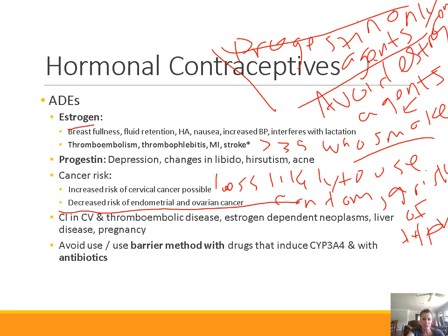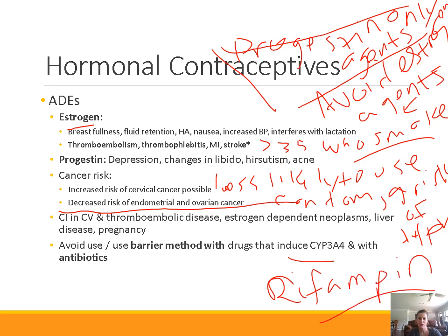Drugs that induce CYP3A4, a major one here is rifampin. Rifampin is a really strong CYP3A4 inducer, and the reason for this is the hormones are metabolized by CYP3A4. So if you induce the enzyme, they're going to be metabolized much quicker and they will not be effective and you'll have contraceptive failure. There's also an issue with hormonal contraceptives and antibiotics. This is a really common one to look out for.